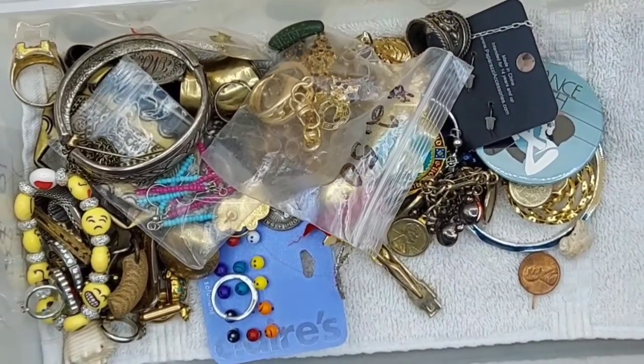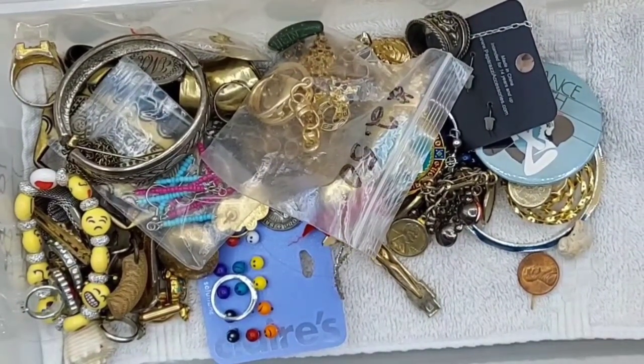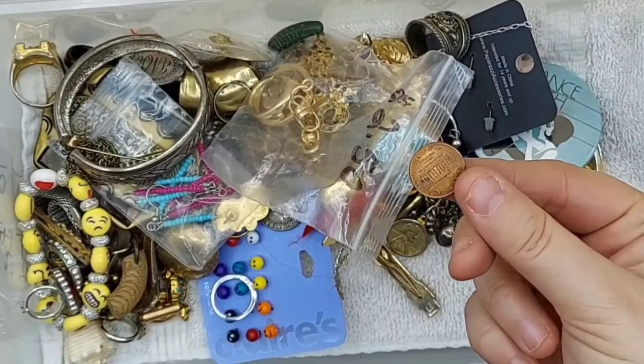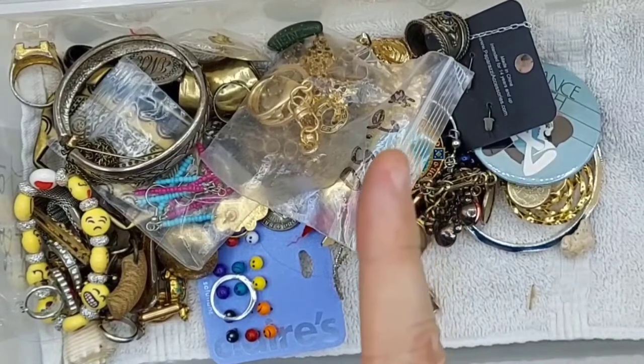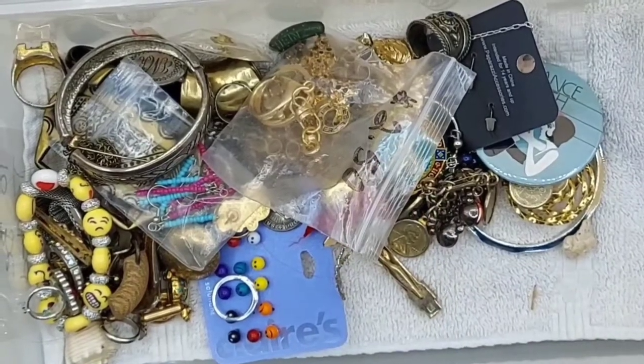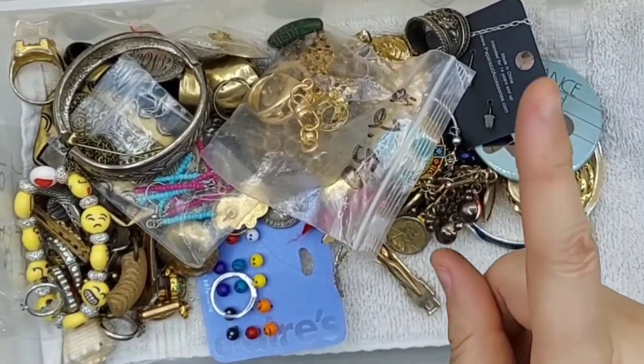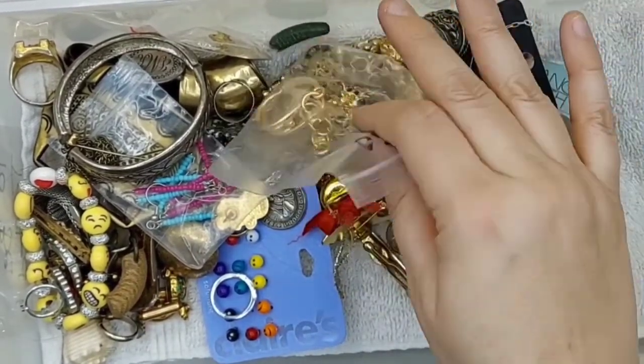There's money. Okay. There's a penny. I made a penny back. Not to be confused with a nickel back, or a quarterback, or 50 cent. Okay. Now that all the money jokes are done.